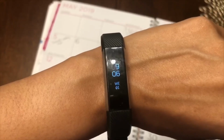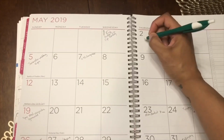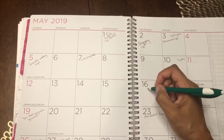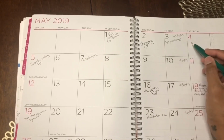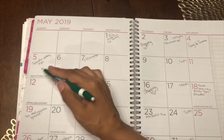I'm starting on a Wednesday evening. It's pretty late right now, but I do my grocery shopping usually on Thursdays. So I'm going to mark in my planner what shopping days I have scheduled for this month, and then I'm going to take a look at every activity that we have scheduled currently for the following 2 weeks.